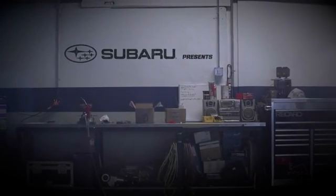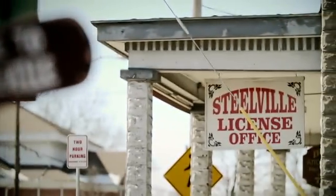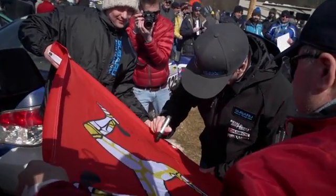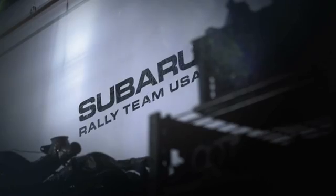Coming at you live with Rally America Radio from Potosi, Missouri. This is Rally in the 100-Acre Wood. We're catching up here with David Higgins, and I've got to tell you, David, the car is looking a little different than it did a couple of weeks ago at Snowdrift.